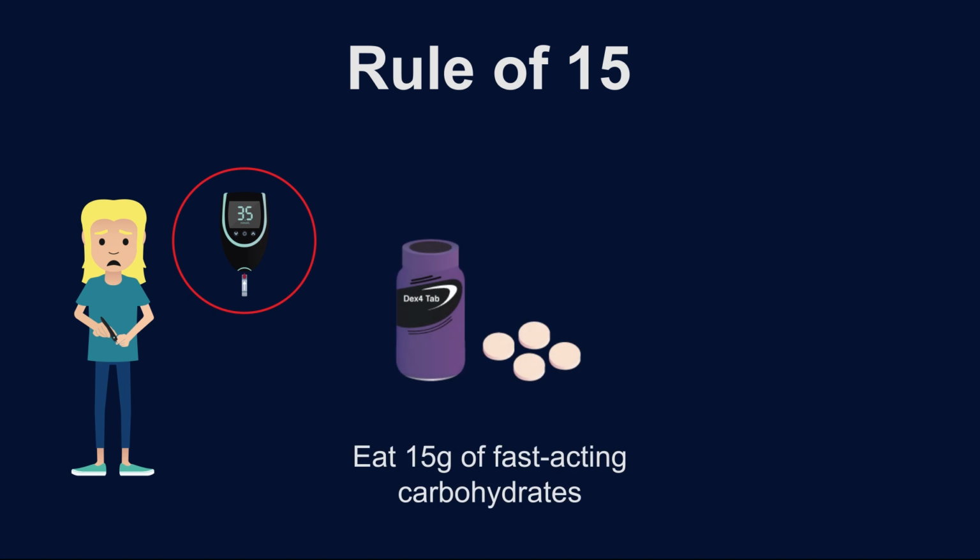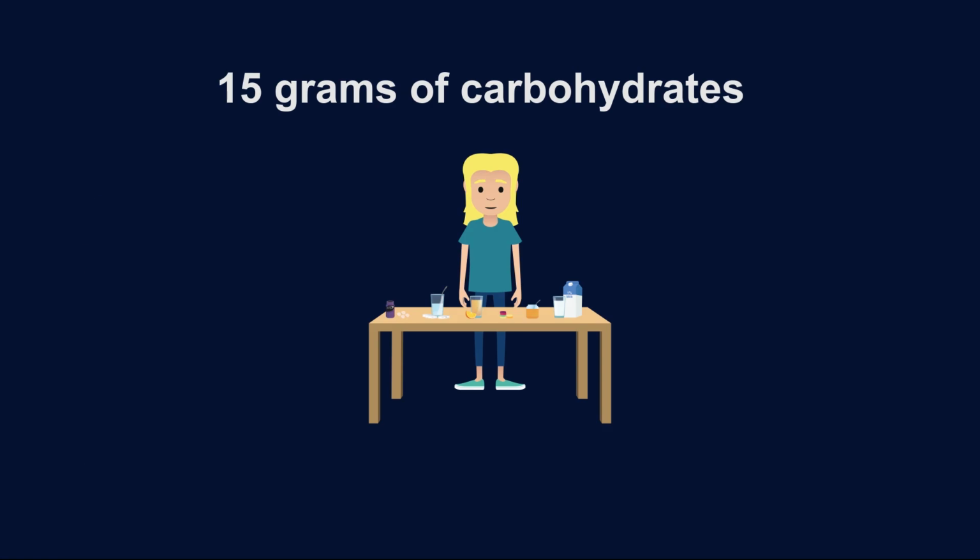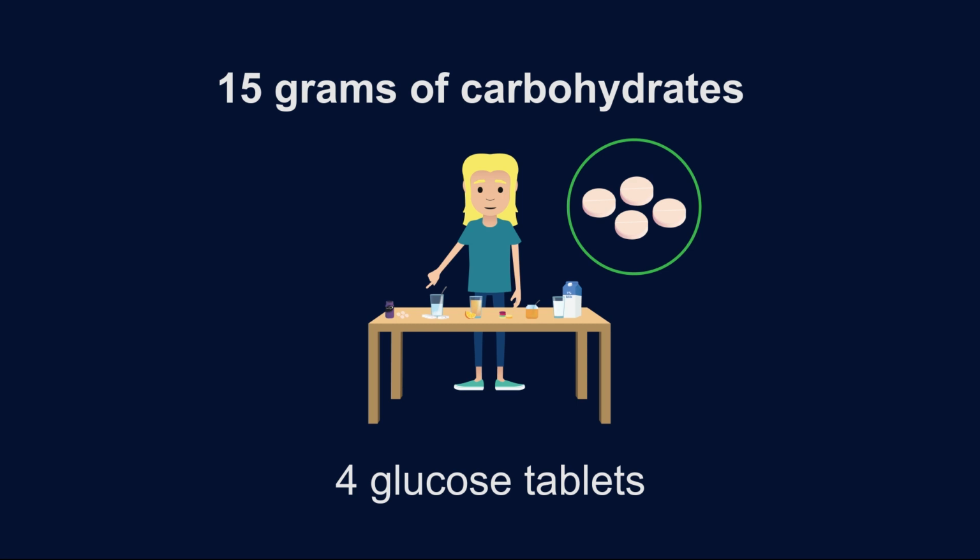Immediately eat 15 grams of fast-acting carbohydrates. Wait for 15 minutes before you check your blood sugar level again. Examples of 15 grams of carbohydrates are 4 glucose tablets, such as 4 Dex-4 tablets. These can be purchased at your local pharmacy. Glucose tablets are the best choice and will bring your blood sugar level up to normal levels the quickest.